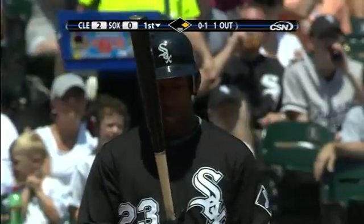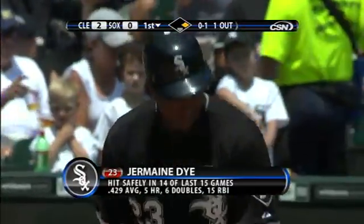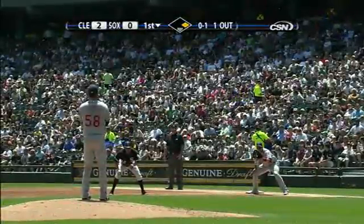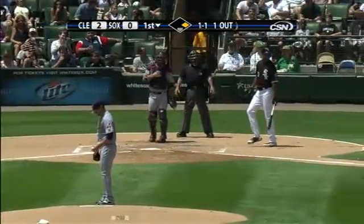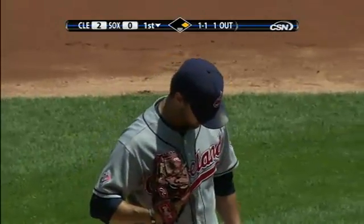Jermaine Dye takes strike 1. Jermaine at 297, 20 homers, 54 driven in. Good eye, and that evens the count. Top of the second in Milwaukee, no score. Cardinals in the Brew Crew.